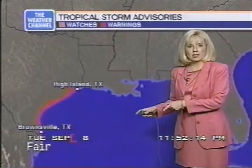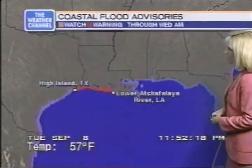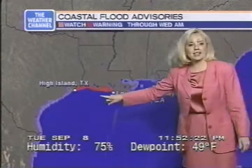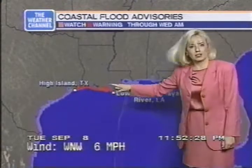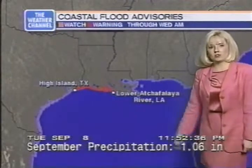So this is an area that we're going to continue to watch rather closely here, and you'll want to stay with us. We also have some coastal flood advisories in effect. They are coastal flood warnings here from High Island, Texas, over to the lower Atchafalaya River here in Louisiana. So again, coastal flooding will be a concern here, the water piling up, and that could cause some coastal problems. And again, we saw where those tropical storm warnings are in effect, so you'll want to keep an eye on this as well.